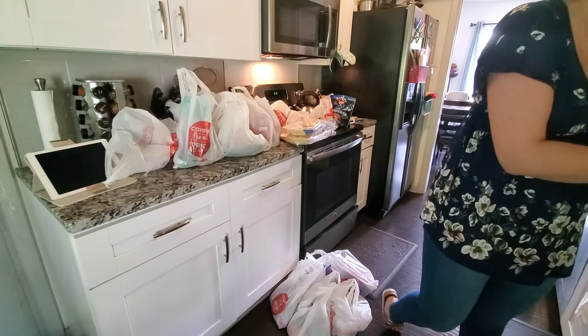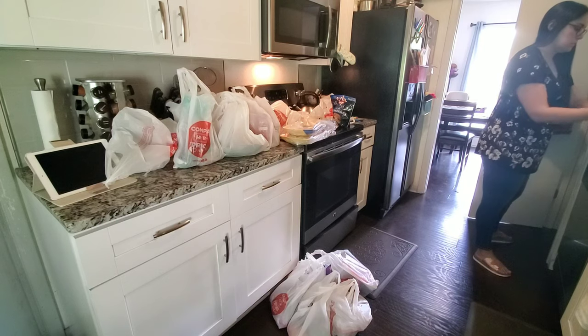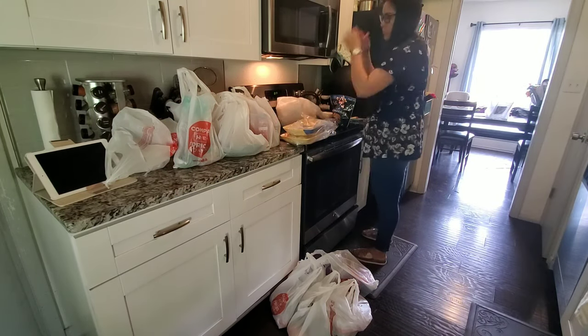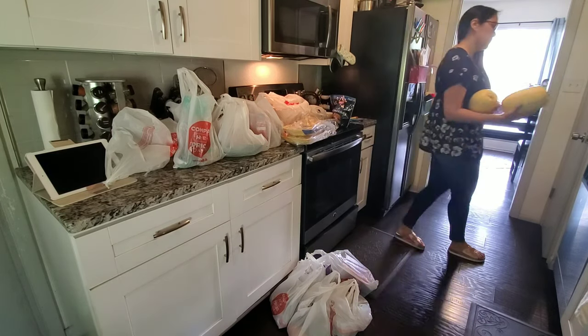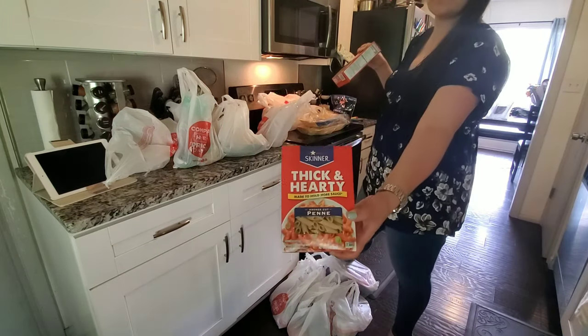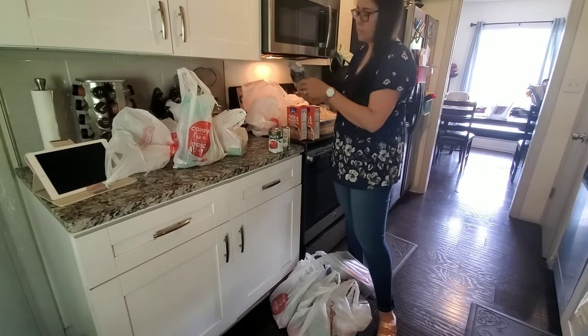We also stopped at Dollar Tree, and while I was there I found these Beech-Nut fruit pouches for my son. I bought two varieties of fruit pouches. Now at Dollar Tree, of course, everything is $1, and if you buy these fruit pouches individually at Walmart, HEB, they are well over a dollar, at least $1.40. So I went ahead and I bought six from Dollar Tree.